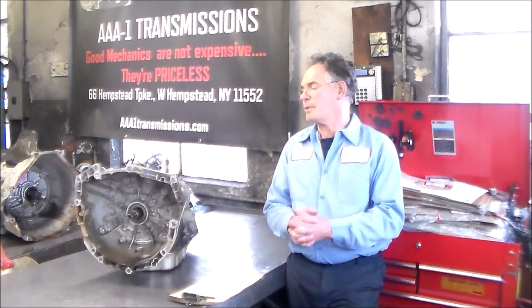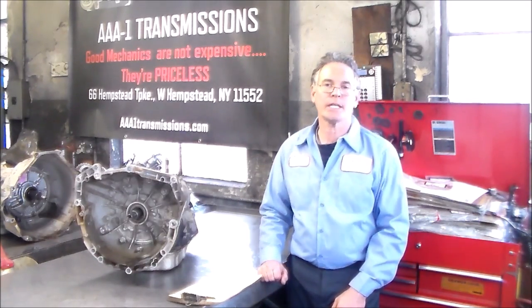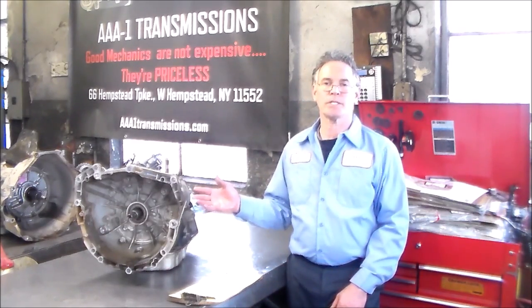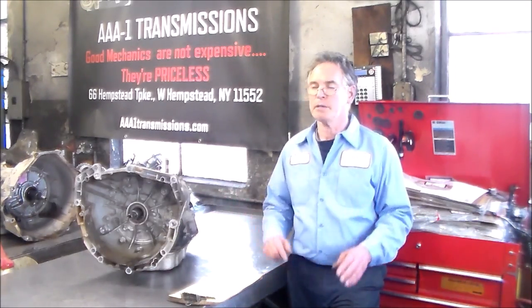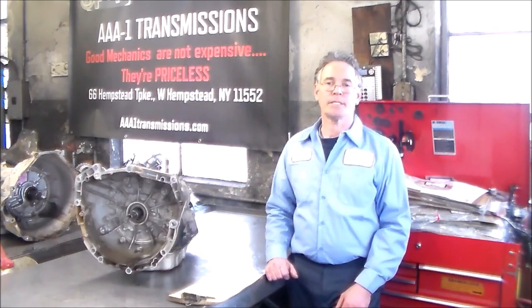So what's going on with this is I got a call from one of my wholesale accounts that one of his regulars had the car towed to him because at some point the car had stopped moving. But he says, hey, you know what, I started it up, I moved it around, I pulled it around back, and it seems to be driving.